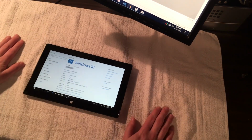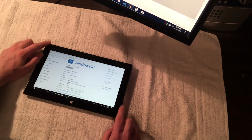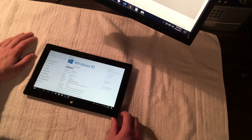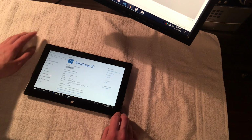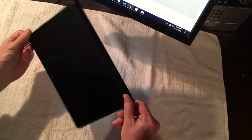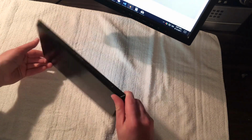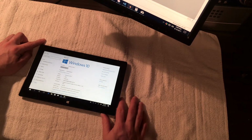But if it's already been upgraded to Windows 10 for free, because Windows 10 was made available to everybody for about 1 year who had Windows 7 and Windows 8 as a free upgrade, you will find a lot of these Surface Pro 2 tablets out there that have been upgraded to Windows 10. Now, this one did not come with any accessories, so it was just the tablet itself. I didn't get a pen. I didn't get a touch keyboard. I just got the tablet and the charger. It was $200 plus shipping.